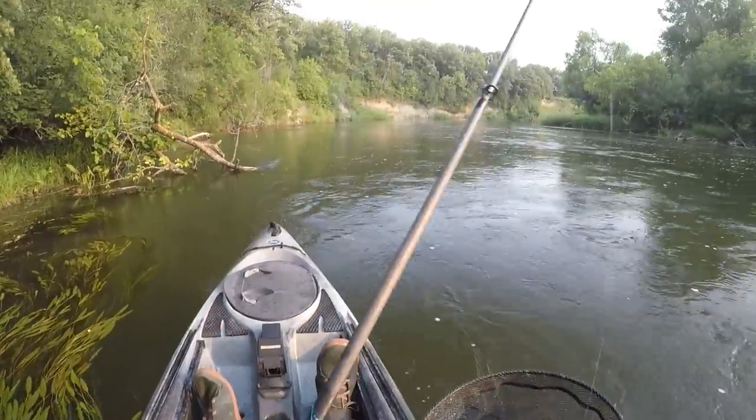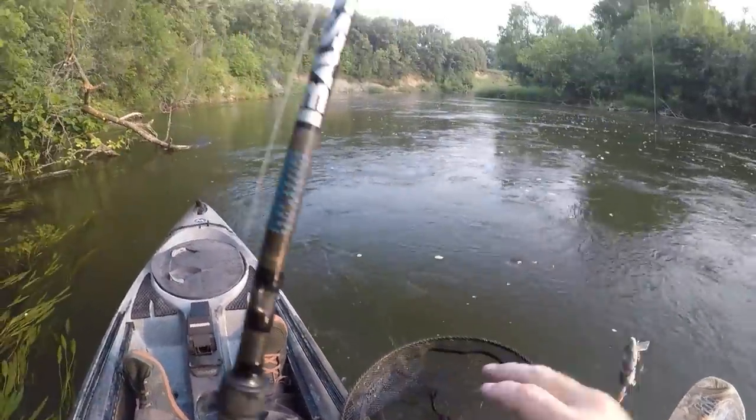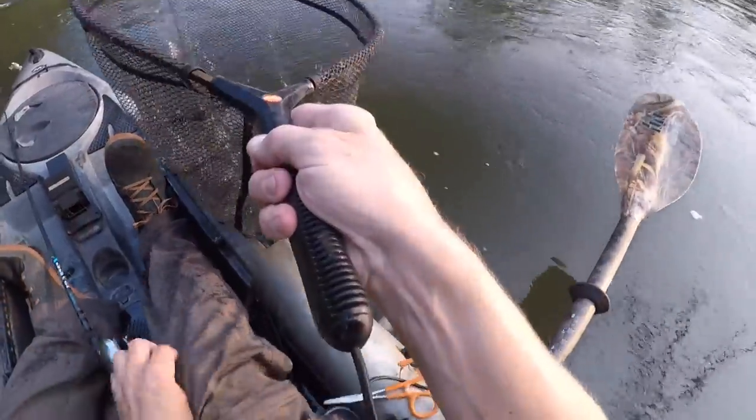Well, we've got three nice ones in so far. We'll keep tossing that rat lure around and see if we can find a couple more. Almost lost my pliers overboard there.